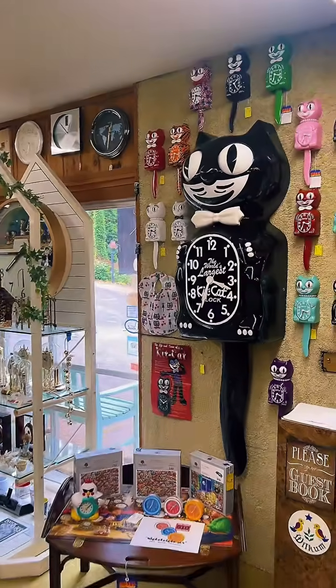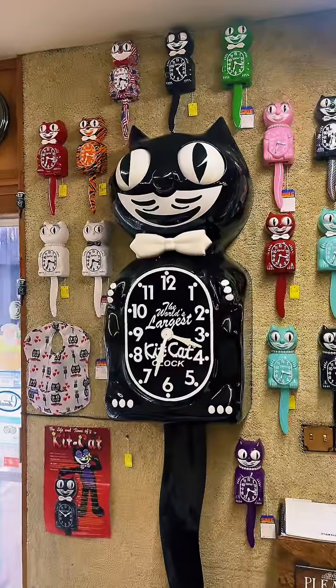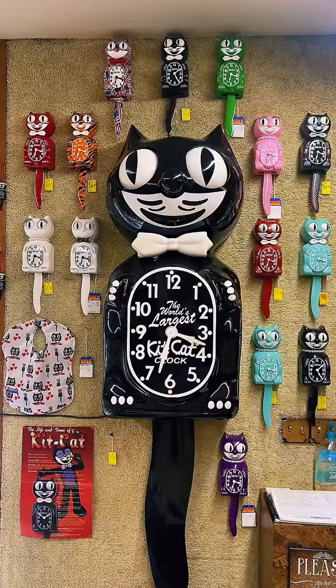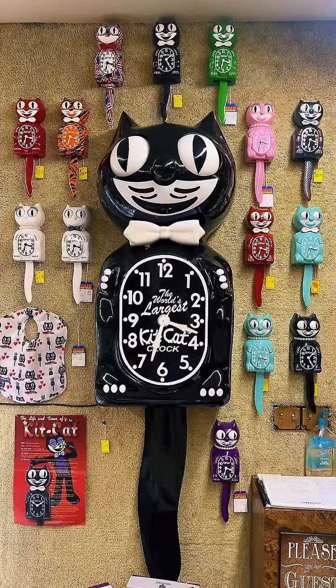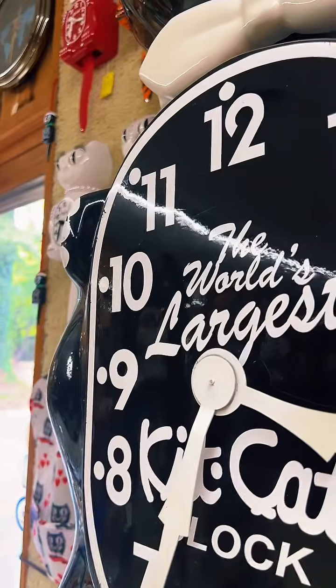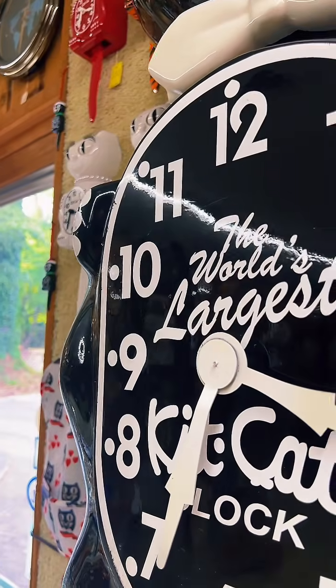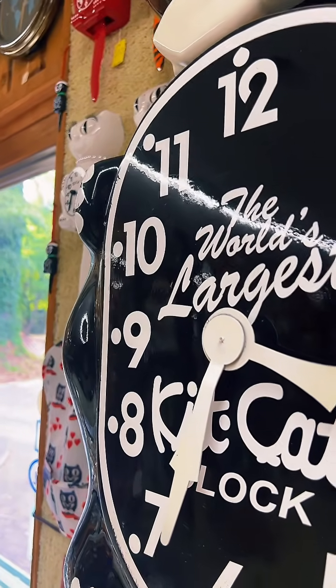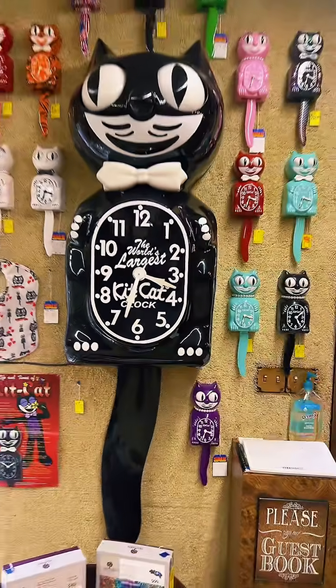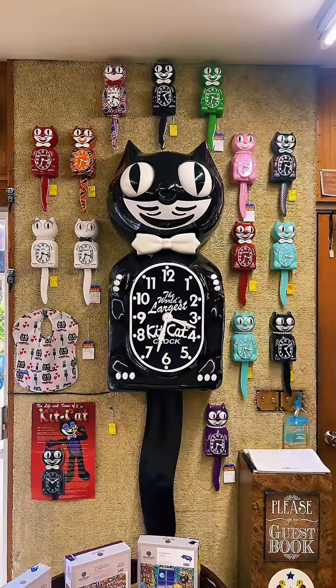Let's see. Here it is. It's not Felix the cat though. It's a Kit Kat clock, which is the world's largest. As a matter of fact, world's largest cuckoo clock, world's largest Kit Kat clock too. All in the same place. Douglasville, Georgia. Check it out. About a half hour from Atlanta. Trust me, it's worth the visit.